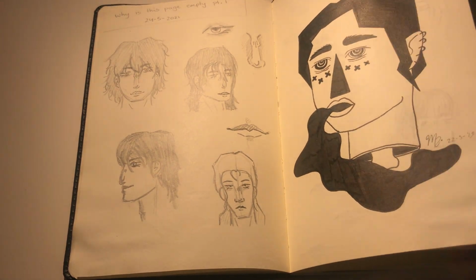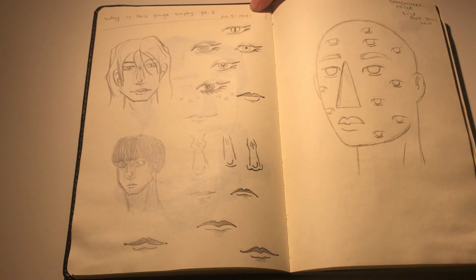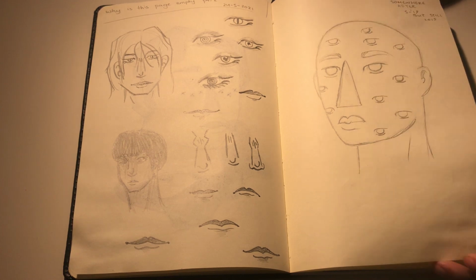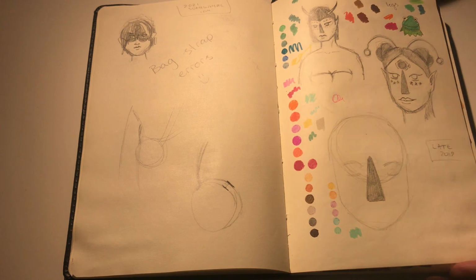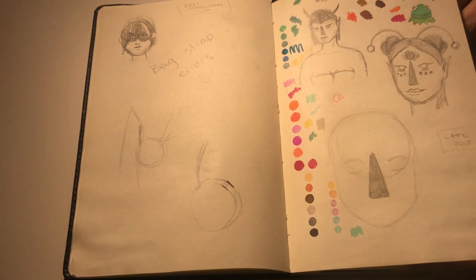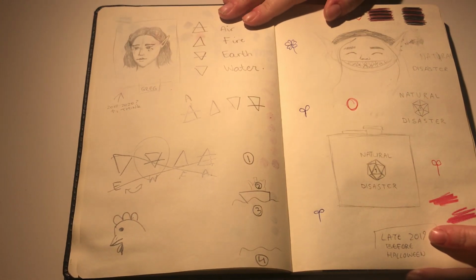More stuff. This is the same as the last page. Came back to it later and just wanted to fill it up. Just a random swatch page and random stuff. Tiny Kermit, as you do. This page is planning for a flask that I had.